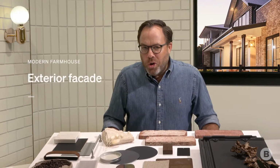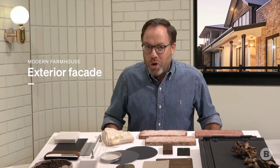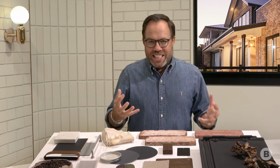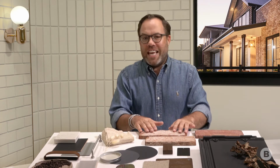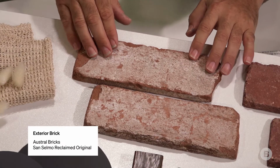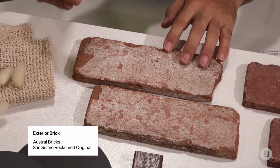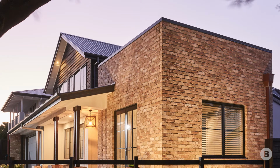When I'm creating a home, I always start, of course, with the facade, and I start with the largest component of that being the walls. For this look, it's all about rustic texture, and what's better to achieve that in a home than the sandstock brick. These gorgeous bricks from the San Selmo reclaimed range in the colour finish original replicate the look of that rustic, worn and recycled brick.